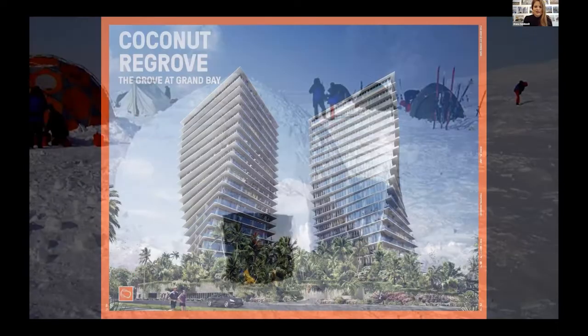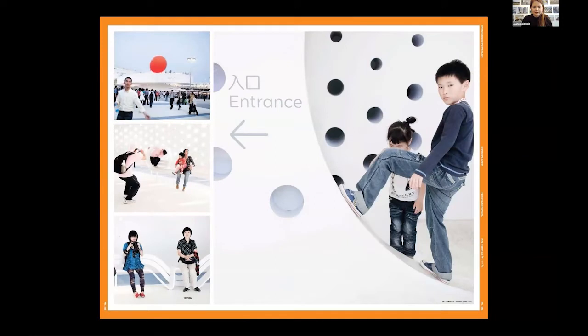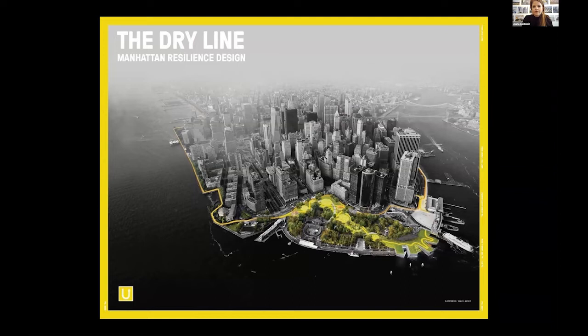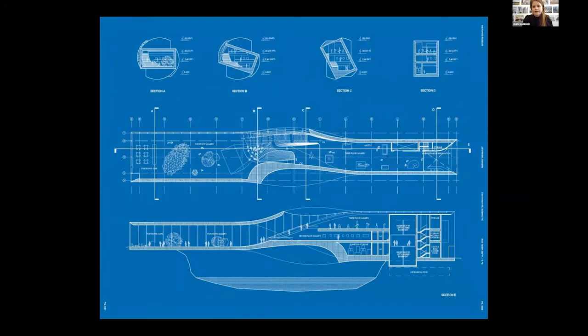So our projects all look different because they're doing something to really adapt to the site that they're placed in. This is West 57 in New York, a building that is a combination of a courtyard building and a tower. The Big U is a project we're working on that is social infrastructure, protecting lower Manhattan from sea level rise. And many other projects that become a framework for really the people that live within them.